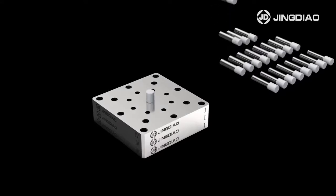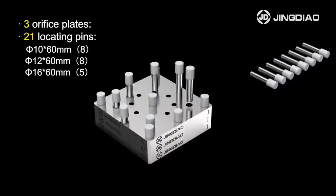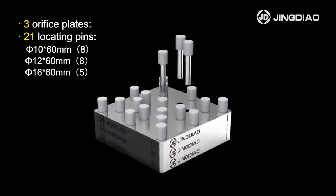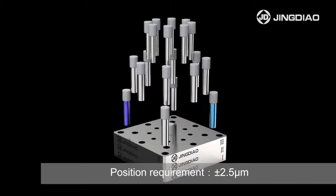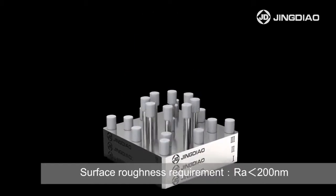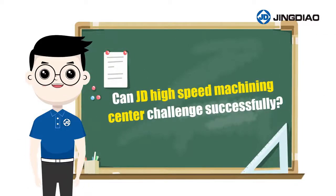We have designed a set of hole pin matching test pieces composed of 3 orifice plates and 21 locating pins with different diameters, which is required to achieve micro-level match and can always match while the pin position is changed at will. To achieve this, the accuracy of the holes must reach micro-level. Such a high precision hole requirement, we wonder whether the Jingdiao high-speed machining center can challenge it successfully or not.